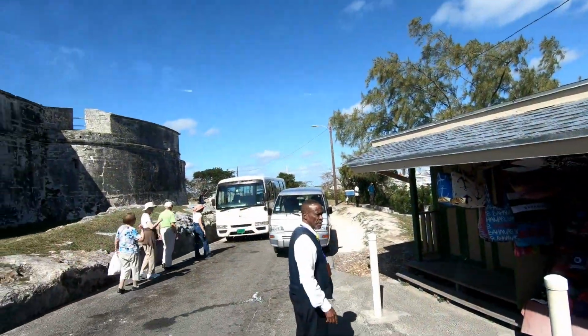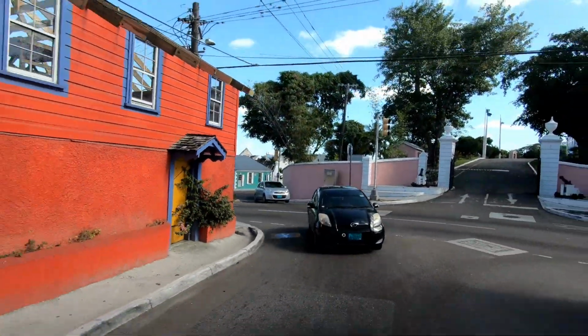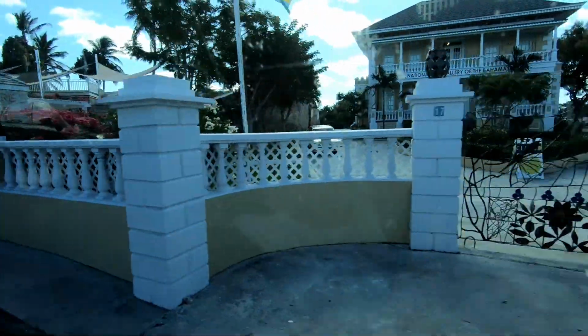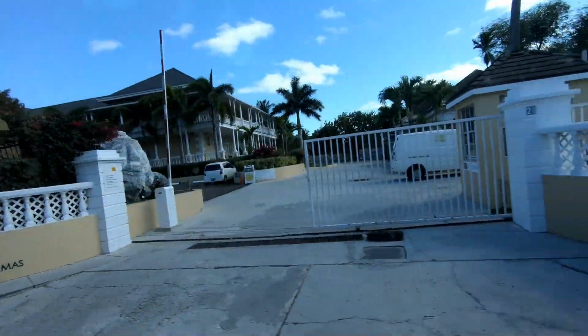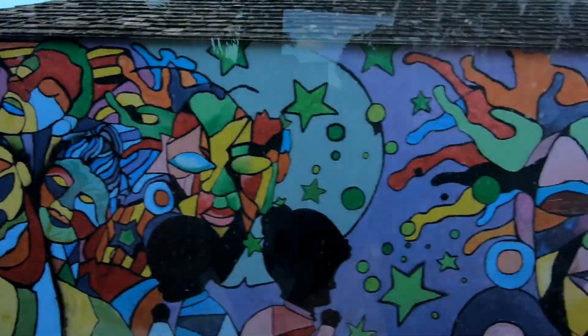Then we were back on the van and on to our next destination, the Rum Distillery. We drove for around 10 or 15 minutes. The tour guide continued to talk the entire way, explaining more about the buildings we were passing and the history and culture of the Bahamas. And then we were there.